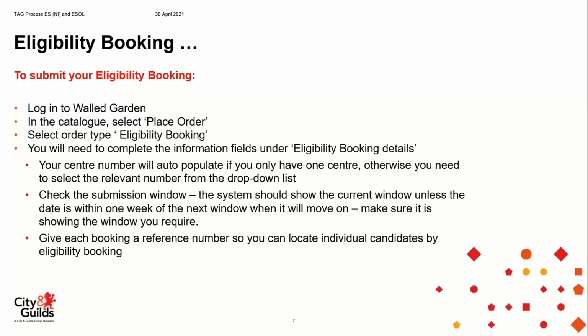So to submit your eligibility booking, you'll log into walled garden with your usual account, and in the catalogue you'll select place order, and you will see a new tab on the far right which is called Eligibility Booking. So you will need to complete the information fields in this tab. If you are only associated with one centre number, that will appear automatically in the drop-down list. Otherwise, for our centres that have a number of different subsites, you will need to select the relevant centre number that you are submitting eligibility bookings for.